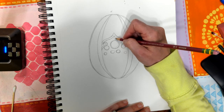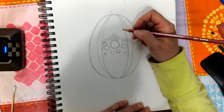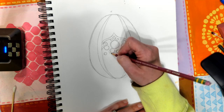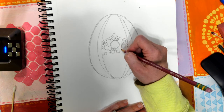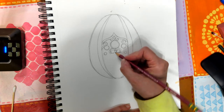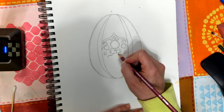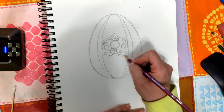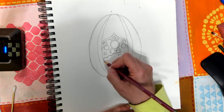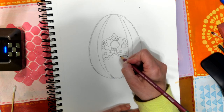Now, one of the things that works well with this, the Faberge eggs and the designs of them, is lots of curves. Curvy the better. And I'm kind of making it so it has like a thick line to it. And right here I'm going to make this like a curve. I'm going to scallop it. Scalloping, I just mean like curving it and going down. Okay, and I'm making that a thick line too. I don't want just straight pencil lines.